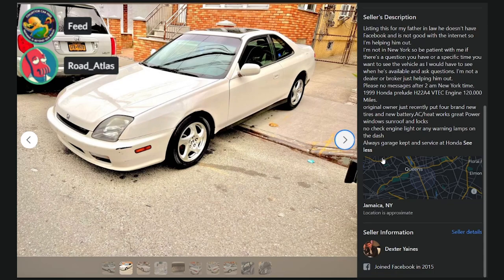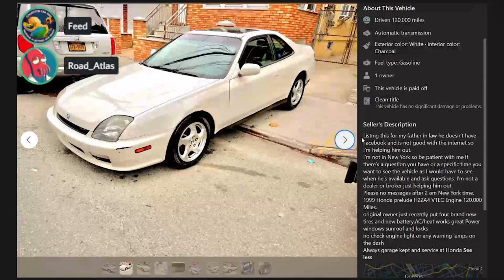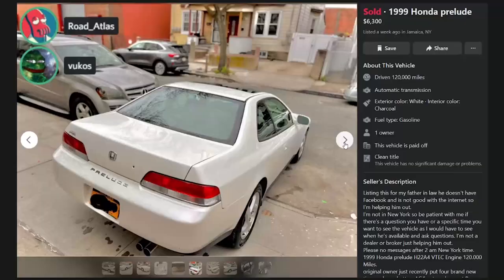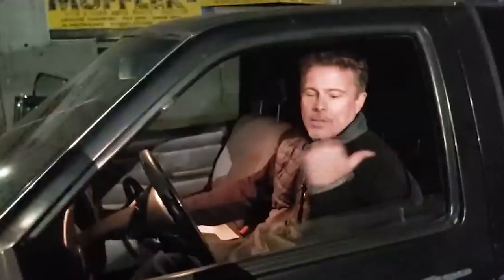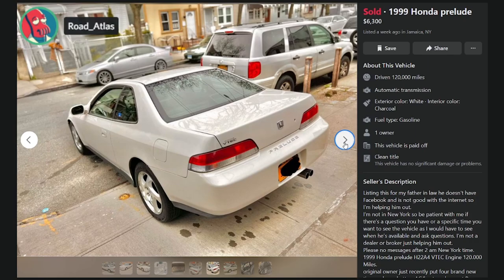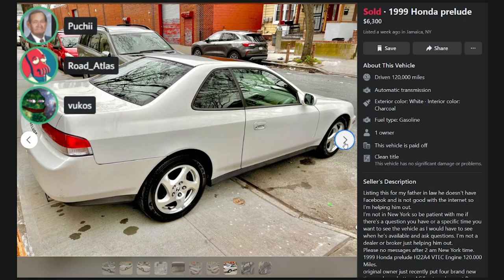Is this the power of Ultra Instinct? All right, so first off, look at that front fender. What's going on? It's got some rust. $6,300. I mean, yeah, it's got some rust. It lives in New York. Look at those scrapes. This is the neutral drops neighborhood. Yeah, it's like the warehouse back there. You gotta watch out for stuntman on the street. Stuntman! That's a good deal. Please no messages after 2 a.m. New York time. What the fuck? You got all the way up to that.